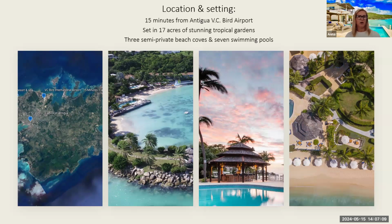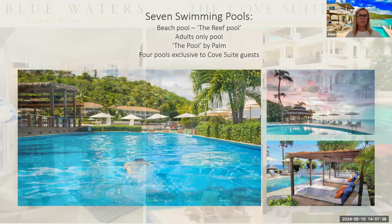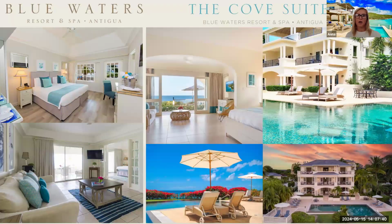So we're set on the north part of the island there, as you can see on the map, just 10 minutes from St. John's, the capital. So as I mentioned, we do have 7 swimming pools. We've got our beach pool, which is where we have our reef restaurant. We have an adults only pool where we have double day beds there as well. And then we also have the pool by Palm, which is where we actually have our sunset canapes and cocktails every evening from 5 till 7, which are part of the all-inclusive program for our all-inclusive guests. So 3 fabulous ocean-facing pools there, and then 4 further pools for our Cove Suite guests.